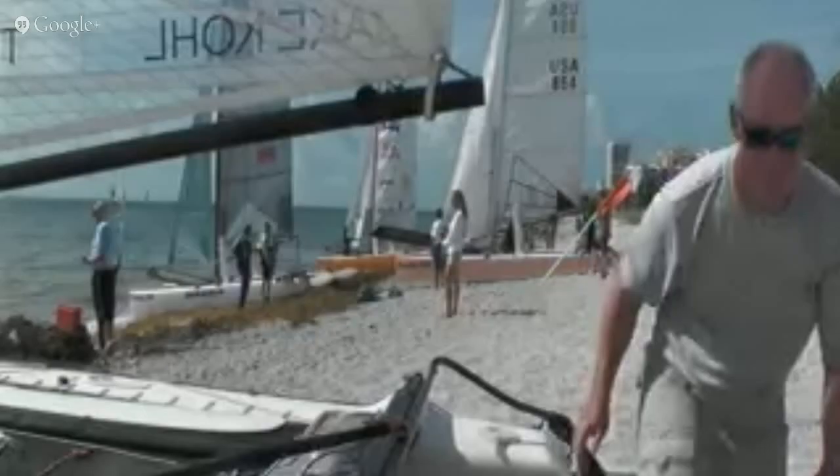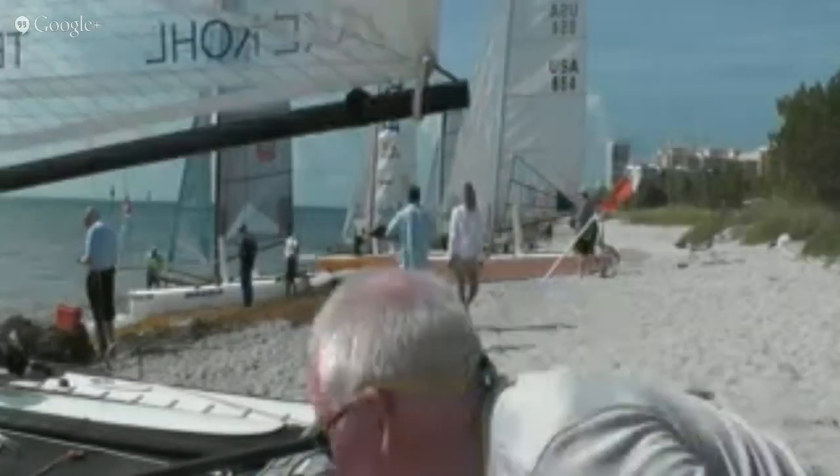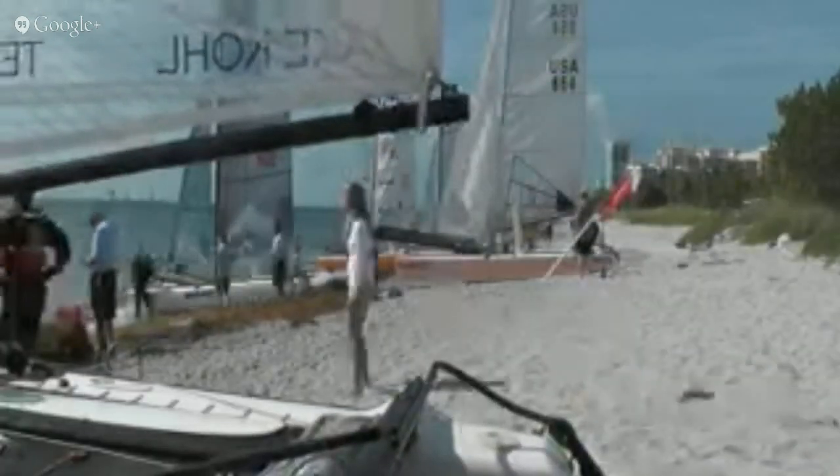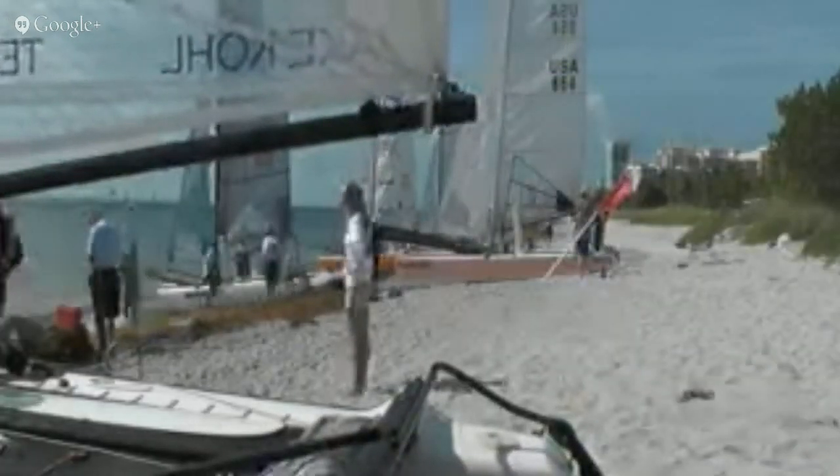Yeah. When you get a hand, I need you over here to complete that white line on the rotator by the ball. Pull it to you. Okay.